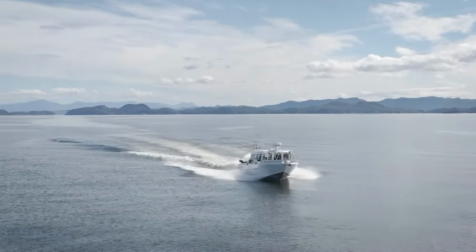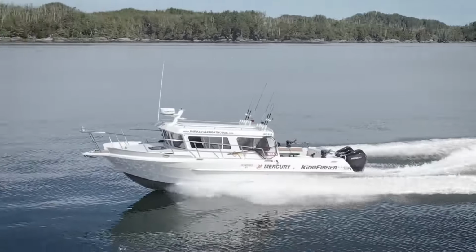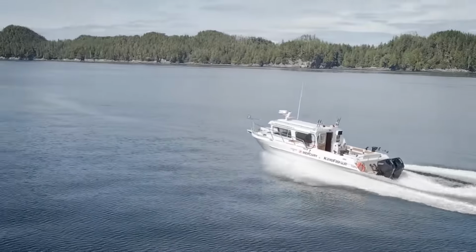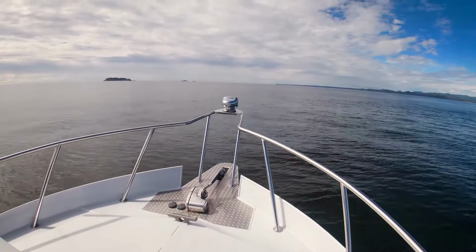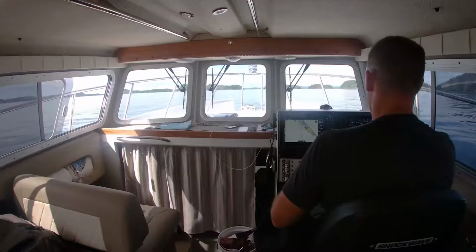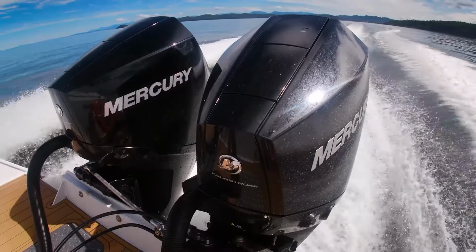The ride over was a boater's dream. The water was flat, calm, and the scenery was absolutely spectacular. We timed it perfectly. Going on a run of over 2 hours makes me feel grateful and fortunate to be running the combo of our Kingfisher boat and Mercury engines.